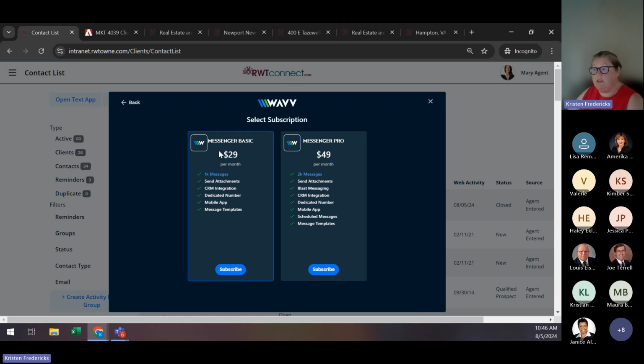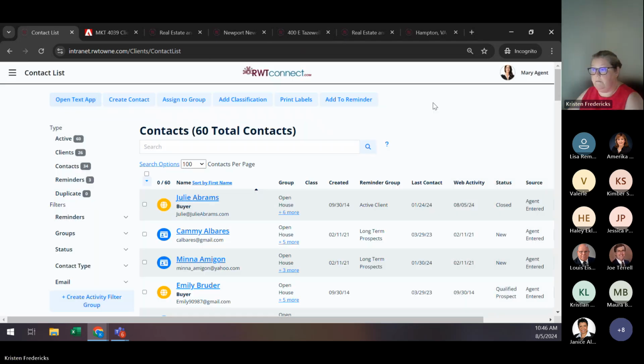So we have 2 options for Messenger Basic and then also Messenger Pro. This is a third-party add-on for texting out of the system. So those are your 2 options at the current rates right now. And again, we're happy to provide that information or walk through that again individually if we need to. Any other questions?